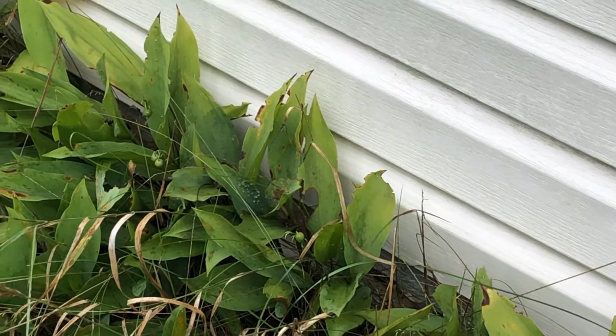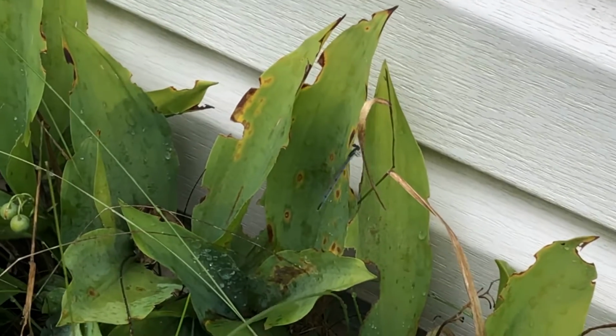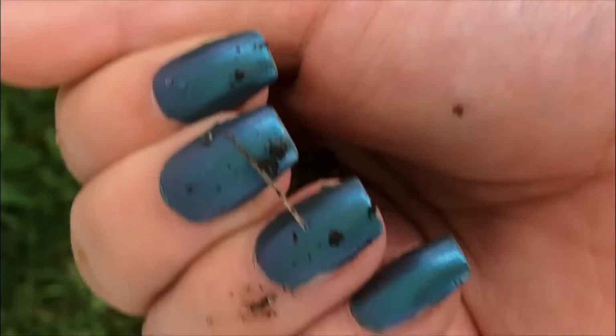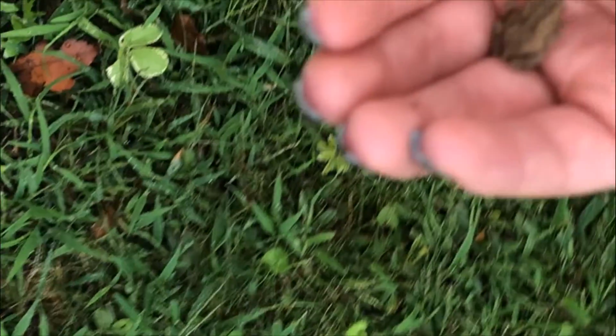Alright, now to the other one. Can you see the dragonfly? Hi there, dragonfly. He's just chilling. Anyways, there's a third frog. He might be the one that was hiding. Oh my god, he's so tiny. Holy moly. Come here, little one. Oh, you're so small. Oh my goodness. I can't get over this. Look at this. He is so tiny. Sorry, being dramatic.